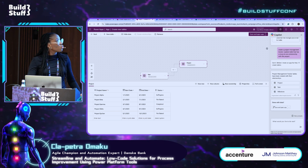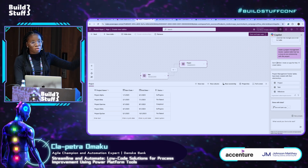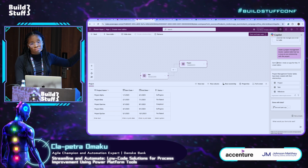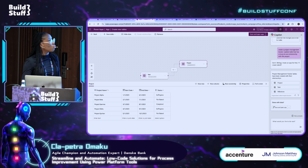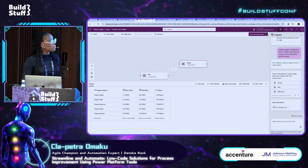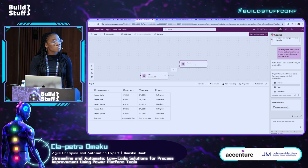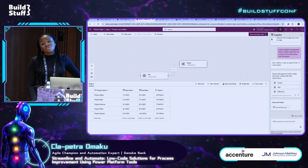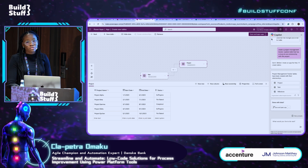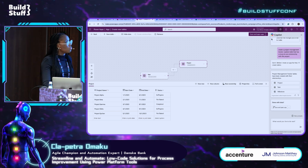So I can just come to Copilot. If I still have more things I want Copilot to do, I'll just keep prompting. Everything about prompt engineering is on the Microsoft website. You can check prompting with Copilot. And that's it. You can move here to either create a model-driven app or a Canvas app. So I chose Canvas app, and it will design everything for me. All I need to focus on is maybe tweaking some colors and making it context-specific to give me what I really need.